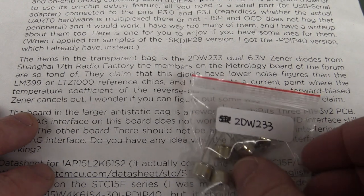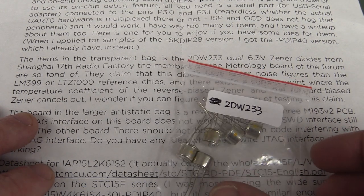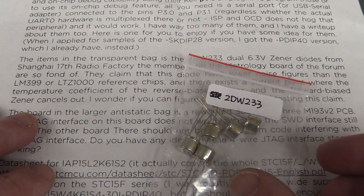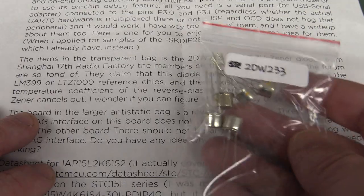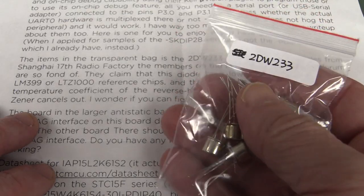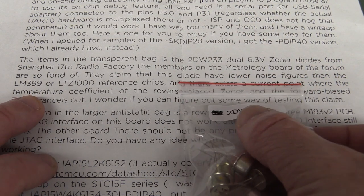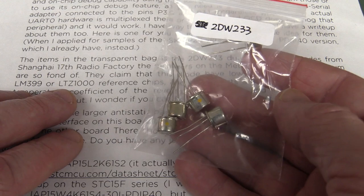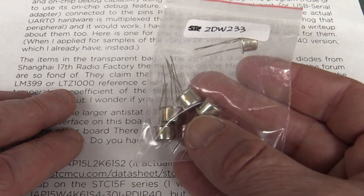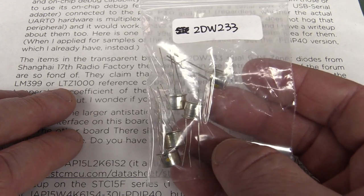The items in the transparent bag are a 2DW233 dual 6.3-volt Zener diode from Shanghai 17th Railway Radio Factory. Members on the metrology section of the EEVblog forum, presumably, are so fond of. They claim it has lower noise figures than the LM399 or LTZ1000 reference chips. Well, there you go. I have no experience with the 2DW233.